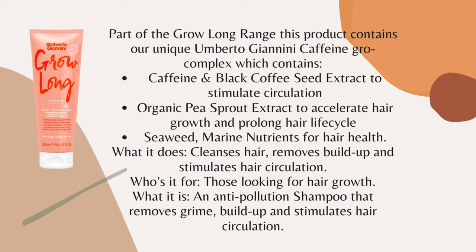I'm just going to go through the information on the shampoo to give you a bit of an idea of what this range promises. So this range is vegan and it is cruelty free.